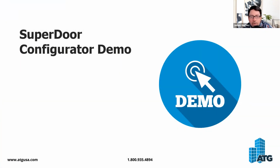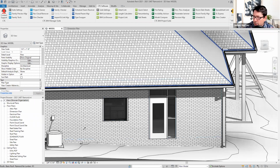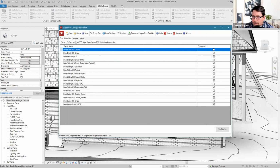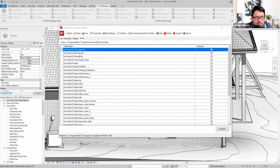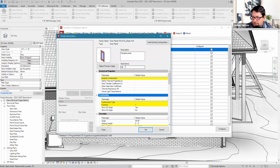Yeah, so Omar's reminding me that I can go back to admin and change that seed name. Let me fumble my way through that. So I'll open up SuperDoor Admin, and let me go to the panels, and here's ATG Glass Full. Pull it. Yeah, here it is. So it's the seed name. So we're going to take that and maybe do like an underscore ATG. All right, hit OK.